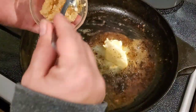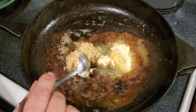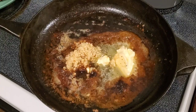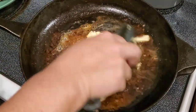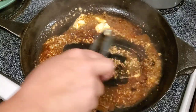I just added some butter to this, and then I'm adding a good amount of garlic because we really like a lot of garlic. So that is all up to you. This is going to make a nice garlic buttery sauce, and then I'm going to add these steaks back into the pan so that they can finish cooking. I'm just going to keep basting every now and then just to keep those steaks nice and juicy.